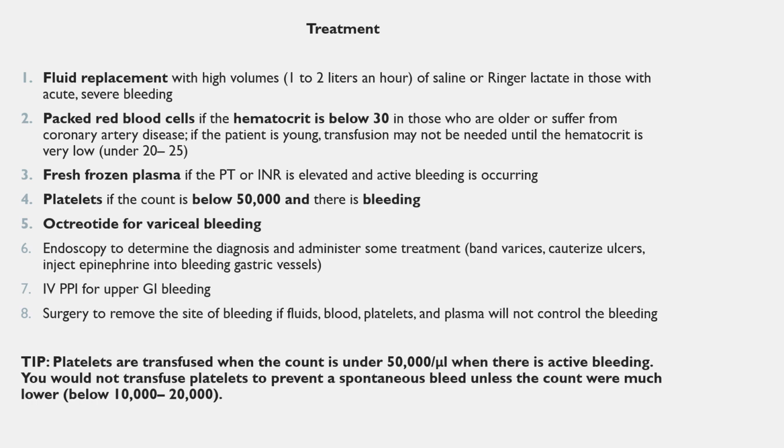Number 6, we do endoscopy to determine the diagnosis and administer some treatment. Band varices, cauterize ulcers, inject epinephrine into the bleeding gastric vessels. Number 7, IV PPI for upper GI bleed. And number 8, surgery to remove the site of bleeding if fluids, blood, platelets, and plasma do not control the bleeding.